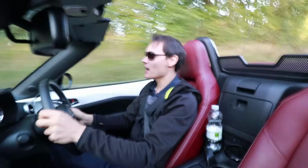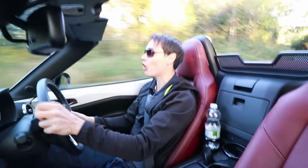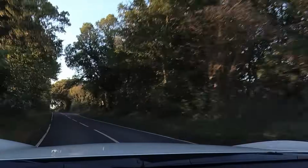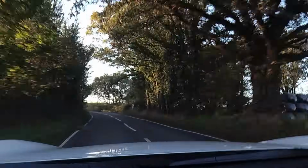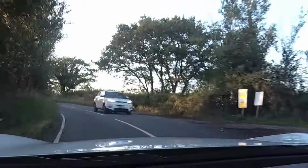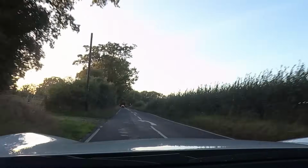60. It's quick enough. It can get tail happy, especially when wet. These Bridgestone tyres are very good when they're hot. They're good for a road tyre on track, very pleased when on track, but when it's wet, be careful of your throttle because the car will want to twist on you.